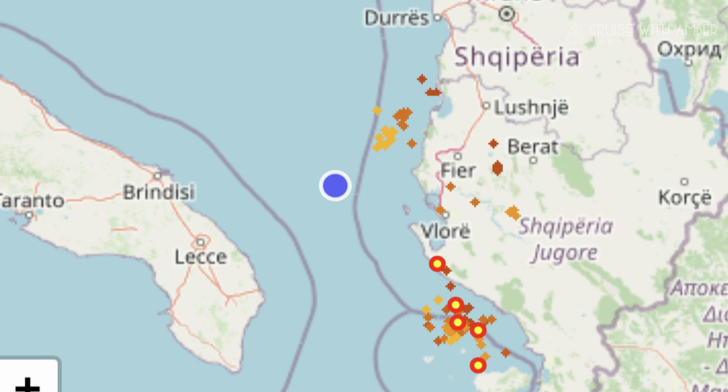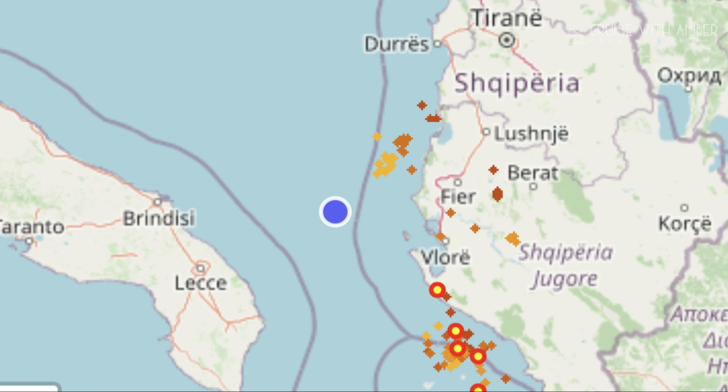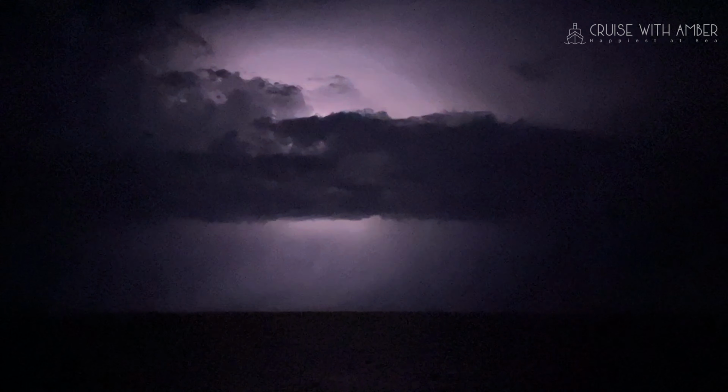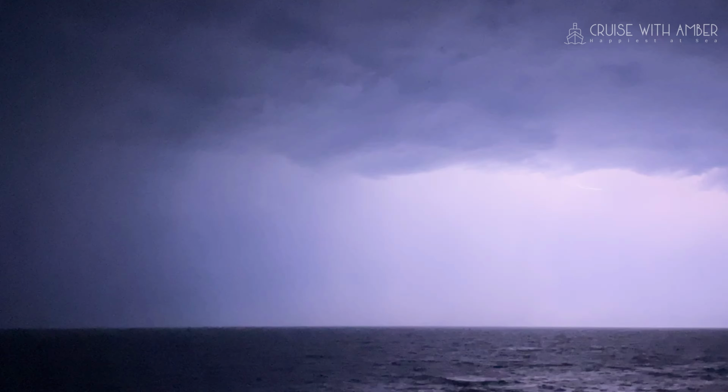As I headed back to my cabin, I heard the distant rumble of thunder. Now, I love a good thunderstorm, but the best ones are at sea. So I quickly checked my phone and a lightning app just to see how close we were. While the captain navigated us safely around the storm, we still got to enjoy some spectacular views of lightning over the sea. And let me know in the comments below if you too love a thunderstorm at sea.